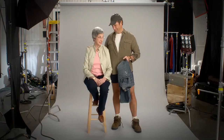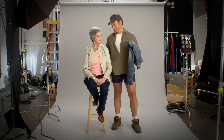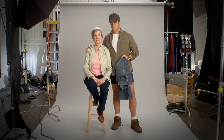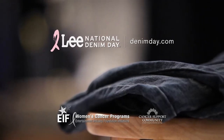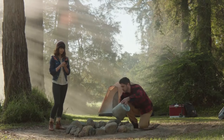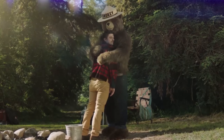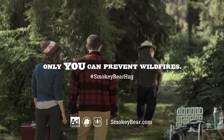Hi, I'm Mike Rowe. 14 years ago, my mom was diagnosed with breast cancer. Well, this year she celebrated her 50th wedding anniversary. Is that why you've taken off your jeans? No, I've taken off my jeans to prove the link between jeans and the fight against breast cancer. Oh, that's interesting. Do I have to take off my jeans? No, nobody has to take off their jeans, Mom, but everybody has to go to denimday.com right now. I'll explain everything. Dress code optional. Apparently. 1 in 8 women will be diagnosed with breast cancer. Learn more at denimday.com. Smokey just gave me a bear hug.